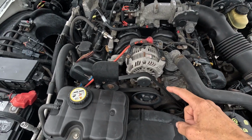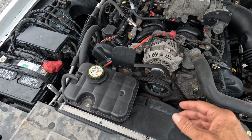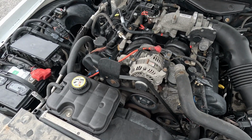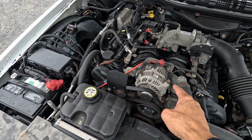When I first got the car, the alternator was bad. We got it from the auction, we let it run for a little while. It wouldn't start back up, and I tested it and the alternator was not working. So I stole this alternator off the other car we bought at the auction. So this car owes the other car an alternator.